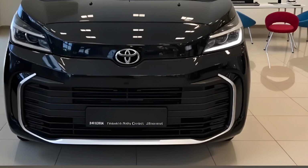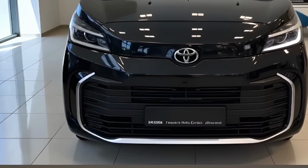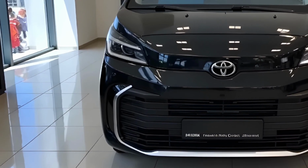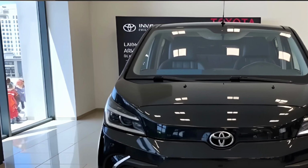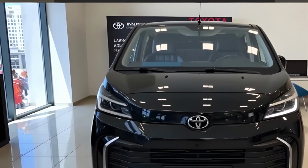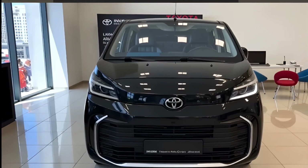Toyota also added more sound-deadening material around the wheel arches and cabin edges to reduce road noise, and it really works. The ride feels more refined than previous generations, without sacrificing that durable, commercial-grade backbone.